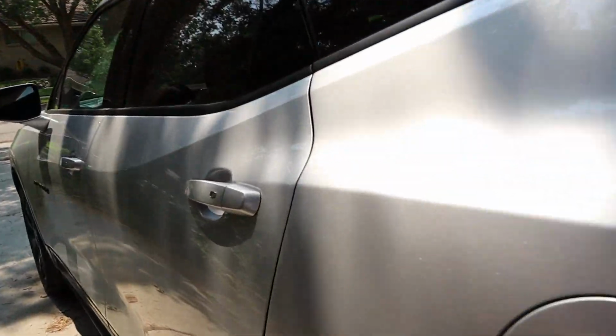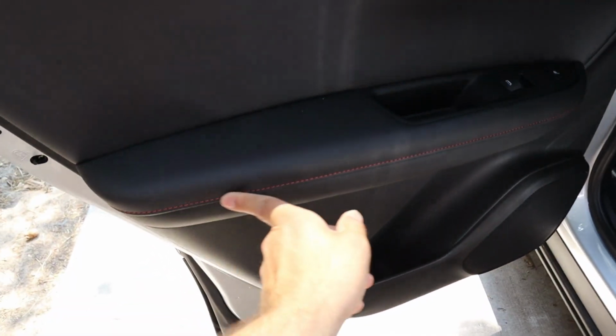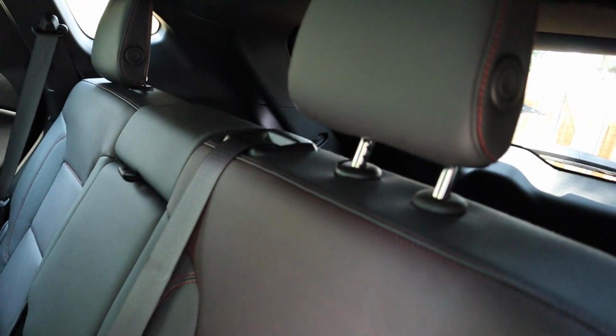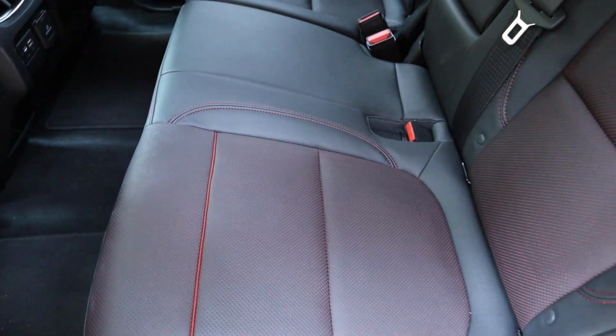And then something else that I really like is the red accenting. Definitely a nice touch with all of the red accenting, and you even get heated seats here in the back, which is pretty cool. But notice here with the seats, you've got kind of like the red behind the seats. I think that looks really cool from a design standpoint.